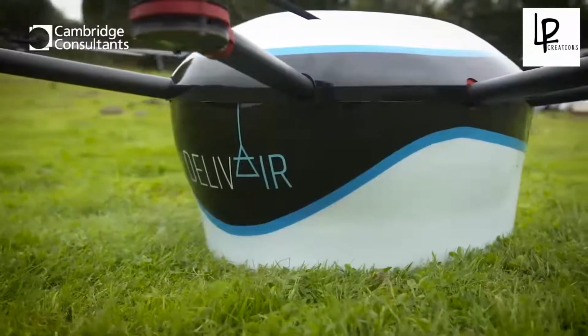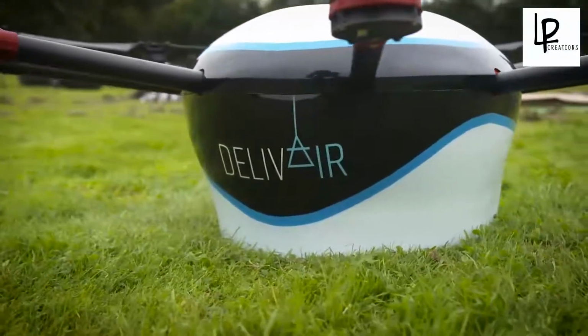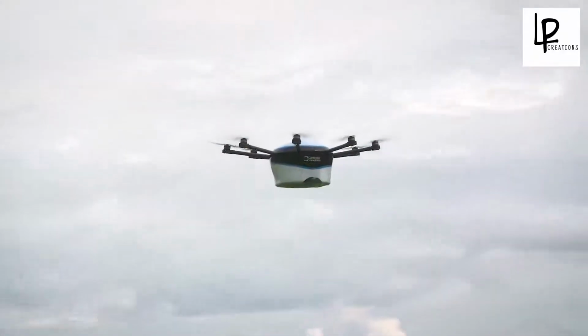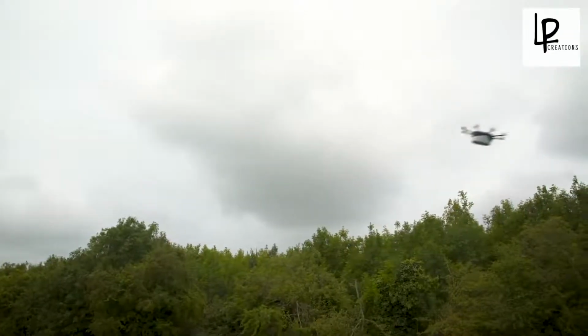At Cambridge Consultants, we get excited about how technology will influence our lives in the future. We have a vision for how drones could enable a step change in the availability of everyday physical items. We focused on one of the key advantages of drone deliveries: speed. When you want something fast, you almost certainly want it delivered right to you.